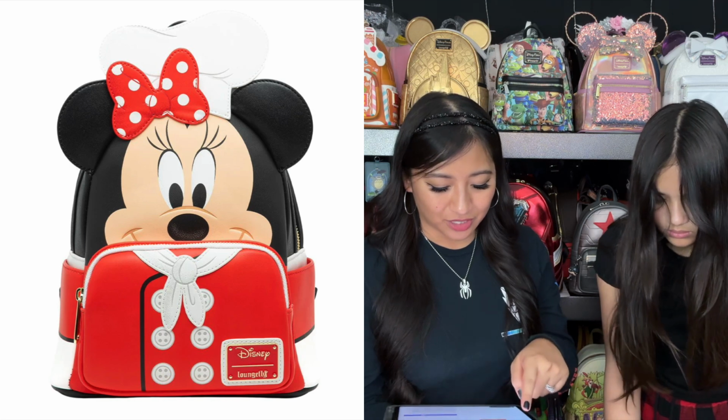And then 707 Street released an exclusive, not with the catalog drop necessarily. I think it just happened to coincide around the same time. But you've got Chef Minnie, she's in her little chef hat and outfit there. Oh, I like all the foods inside. Oh, I thought they were Mickey shaped food. It was just foods and the Minnie heads.